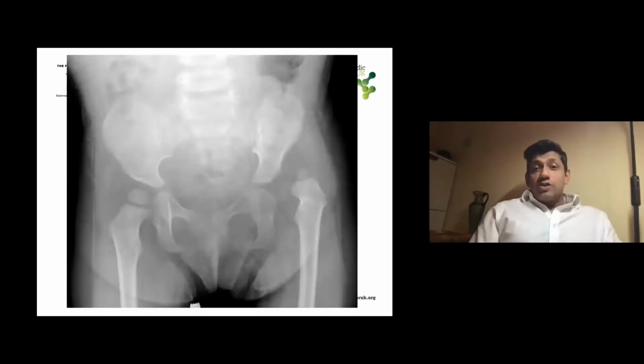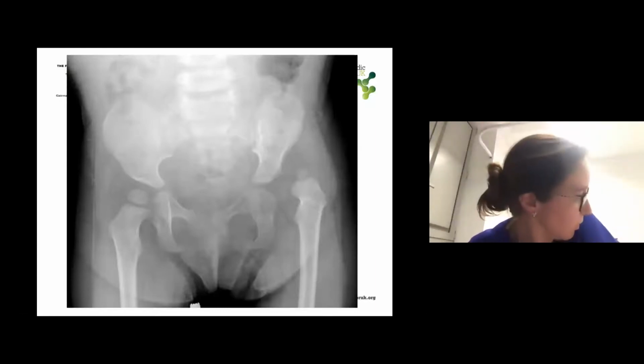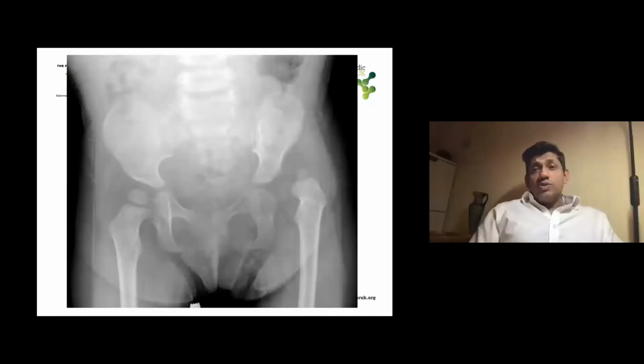And then two last questions, because we've really covered this. Next one. Is there an option of other bracing after a failed Pavlik harness, or straight away consider closed reduction? Very good question from Pratik. Some people do try rigid bracing. Some people would go straight to closed reduction.